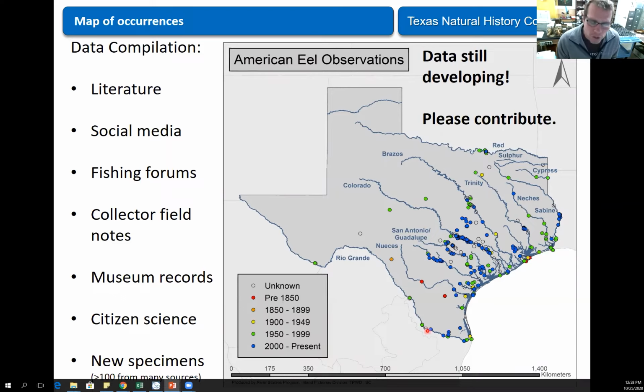This map real quickly shows you the blue dots are the more recent dots. And you can see how we have specimens from every basin in the state now. So they are distributed across the state. And it appears that they're getting past some dams, but perhaps being blocked by other dams. Again, this is still developing data and we're not going to draw conclusions as of yet, but it looks like there's something going on with dams. But it also looks like they're not quite as rare as we had feared, but perhaps more common than we thought.